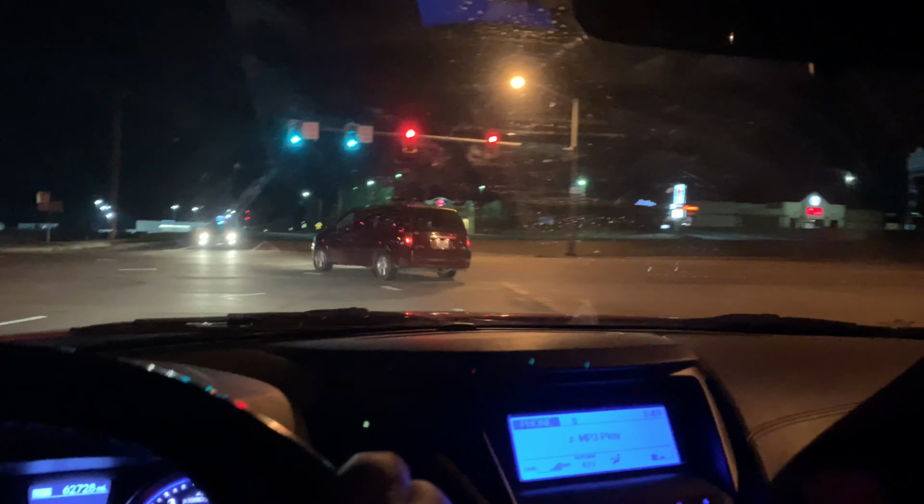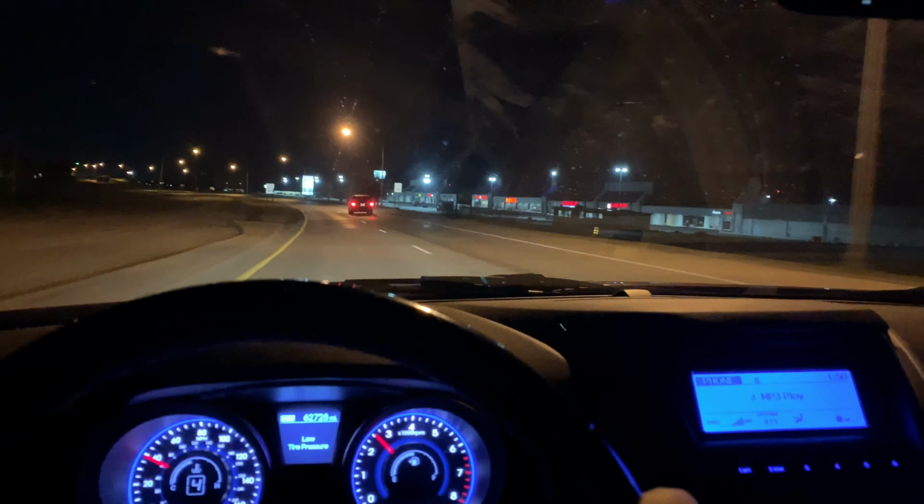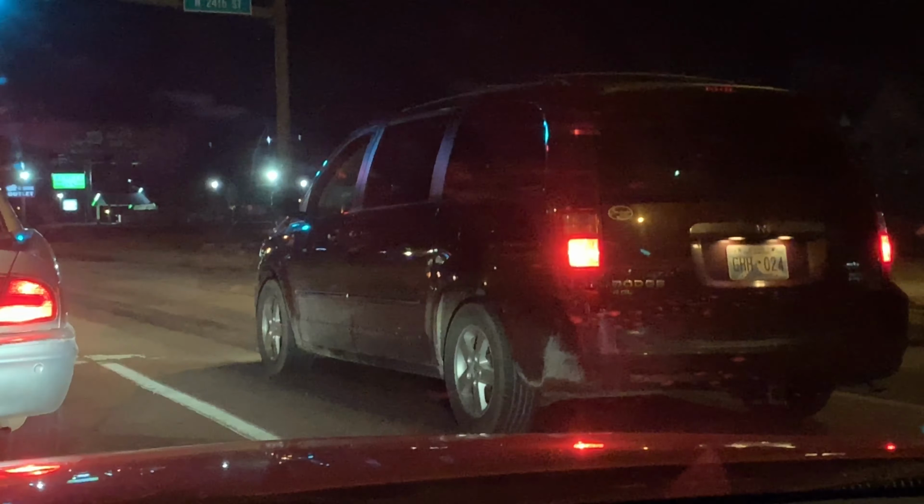Oh my gosh. Crazy. He's so crazy. Hey, we got a car to the left with blue neons. Is he gonna rip it? They might.